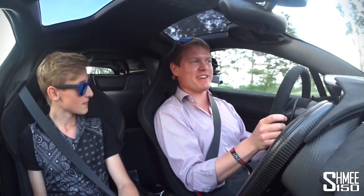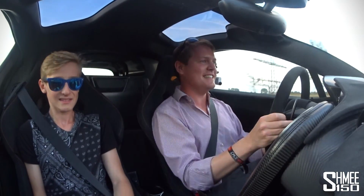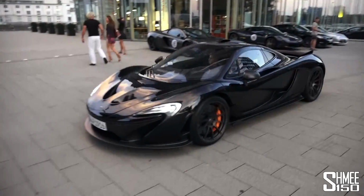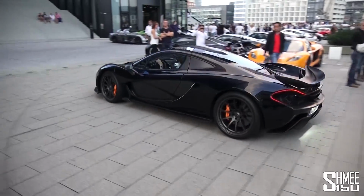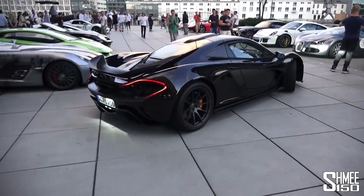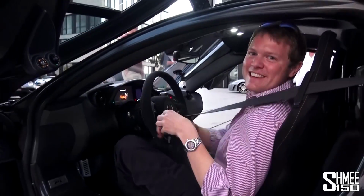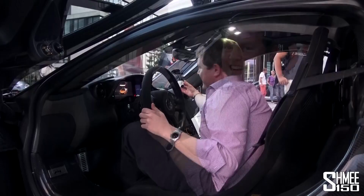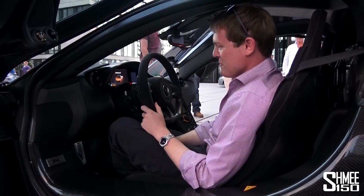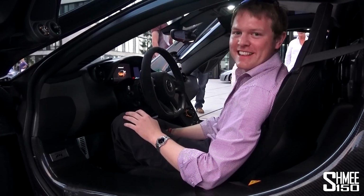So we have some space in front of us. Wow, that was an awesome experience. I can finally say I've driven the McLaren P1 and had a fantastic time while doing it. What a car. Everything I hoped it was going to be. Just a quick look at the car, but fantastic.